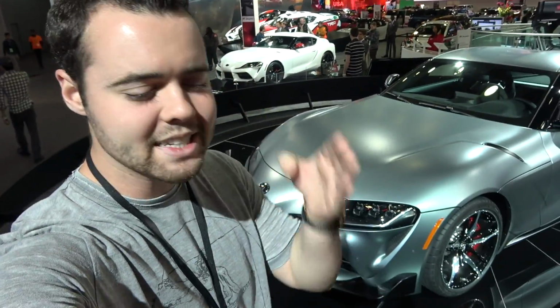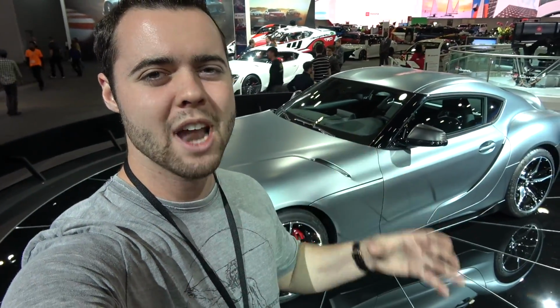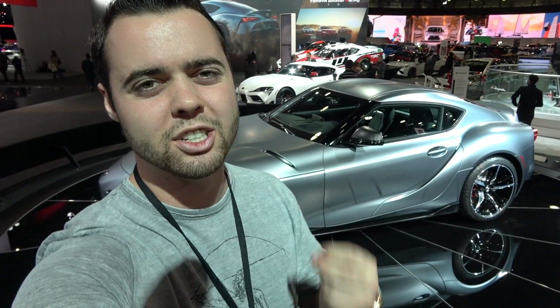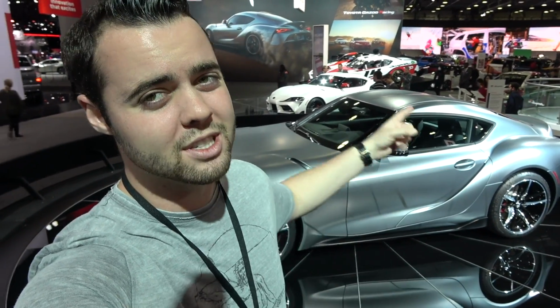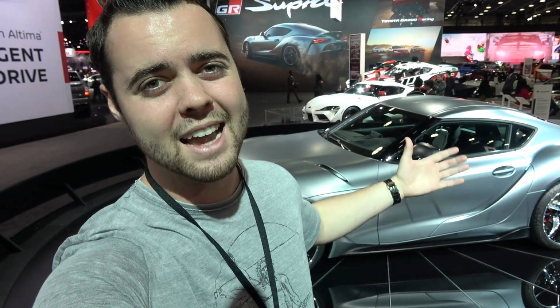It's been over 20 years since the Mark IV Supra ended production in the United States, a car that became famous for its performance, how easy it was to modify, the amount of power that 2JZ engine could take, and of course its appearance in movies like The Fast and the Furious. So does the Supra name live up to the previous generations? Today we're gonna find out just that.